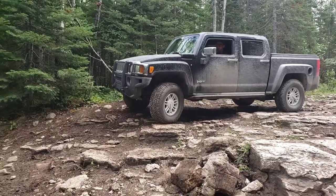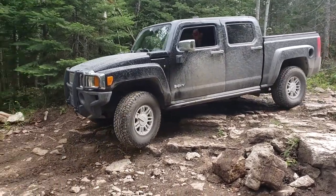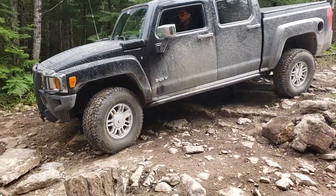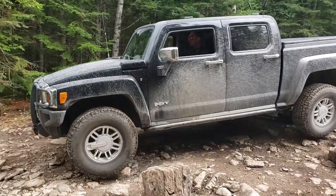The torsion bar system that GM has used and is using in this has been dead nuts reliable for a long time. That's why they continue to use it. Even to this day, they still use it in their 2500, 3500 trucks. Yeah, it's very reliable. It works. It does what it needs to do. It's not great for off-roading.